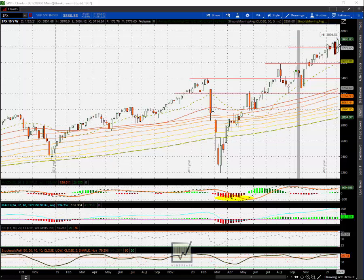A pullback is long overdue, and we are in the stages that I see for a potential pullback. And I think that's going to come back down to test this 3,700 level. That's what I see for next week. So that is the S&P. Let's go ahead and check out IWM.